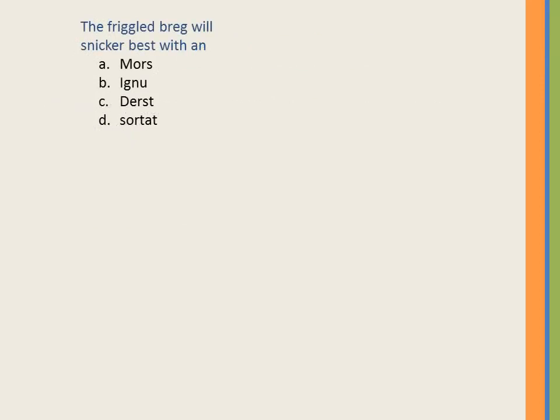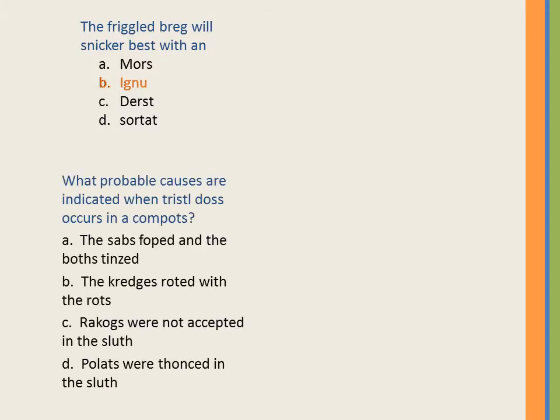Let's try another. Well, these are obviously nonsense words, so I'm pretty sure you didn't already know the answer. But by reading each choice into the sentence, you should have chosen B, since it's the only one that creates agreement between article and noun. Okay, next.